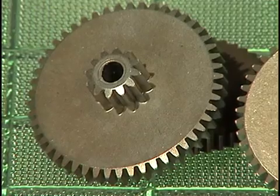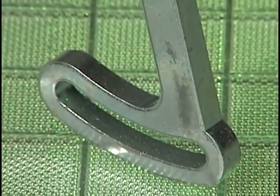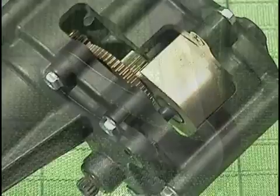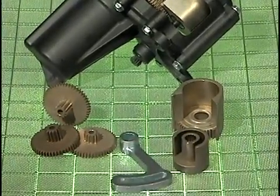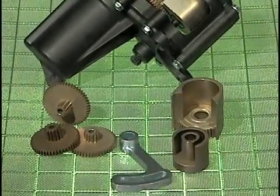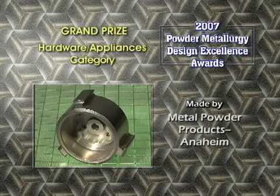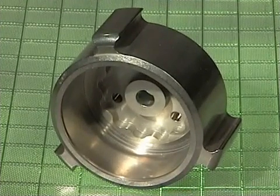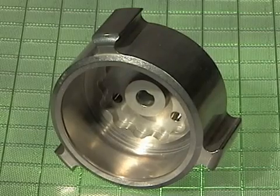While no machining is performed on the parts, secondary operations include zinc plating and vacuum oil impregnation. Team Industries estimates that PM delivered a 50% cost savings over the next most competitive fabrication process. In the hardware appliances category, Metal Powder Products Anaheim has won the grand prize for a 316L stainless steel secure cap cover that is used with 2 other PM parts in a fire protection locking system.